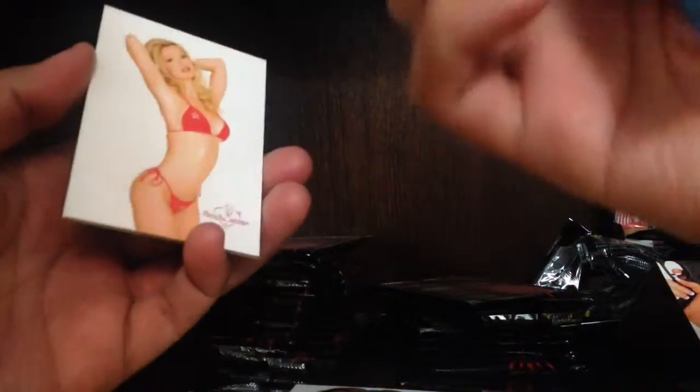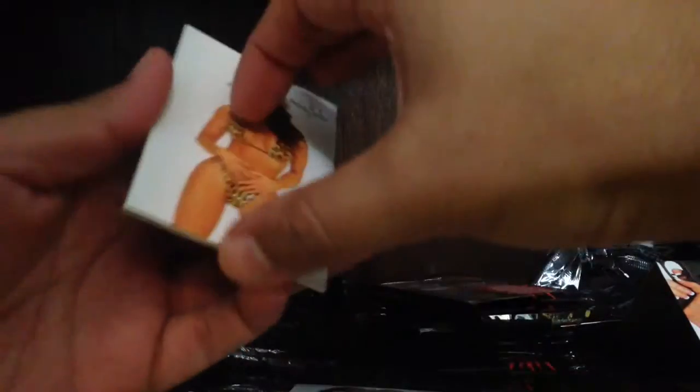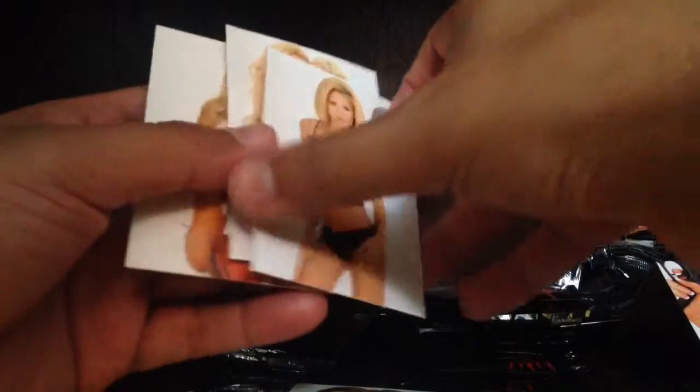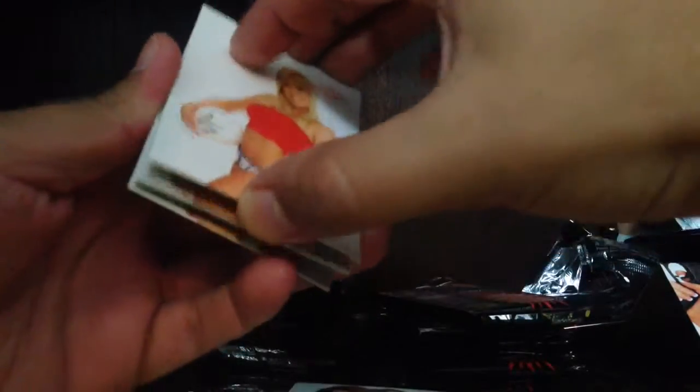So this looks like a base card. It is. Base. Base. Base. And base. Alright, so just base cards there. Base, base, and base.